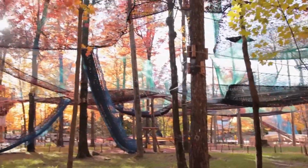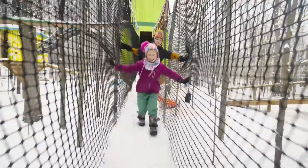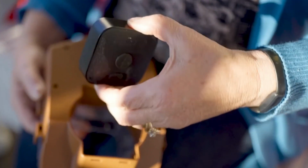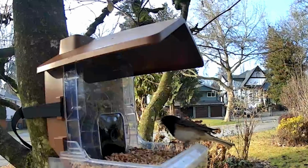The park is also home to a variety of other activities, such as a climbing wall, a zip line, and a ball pit. Wasserstein Bird Feeder Camera Case. The Wasserstein Bird Feeder Camera Case is a way to make money by selling bird feeders and capturing photos and videos of the birds that visit them.